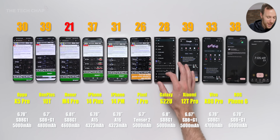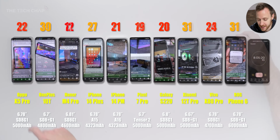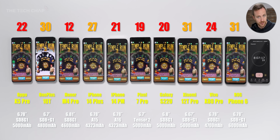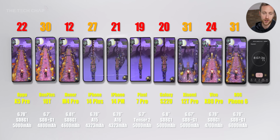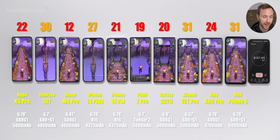Now I know what you're thinking, Tom, this isn't fair. Delete the video off YouTube right now because the iPhone 14 Plus only has 60 Hz and everything else is higher. And in fact, the ROG phone goes up to 165 Hz. And that's fair, but there is an advantage actually to the LTPO, the dynamic refresh rates on some of the higher end phones compared to the iPhone, because they can even go lower than 60. They can go down to 1 Hz in most cases actually. So I don't want to just restrict them all to 60, I think that would be unfair.